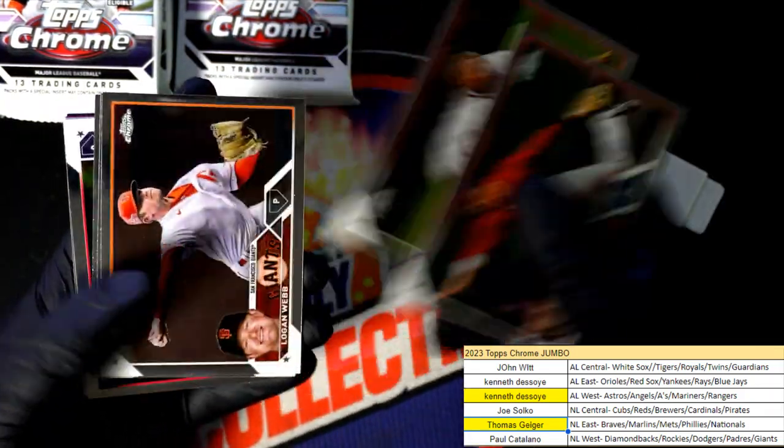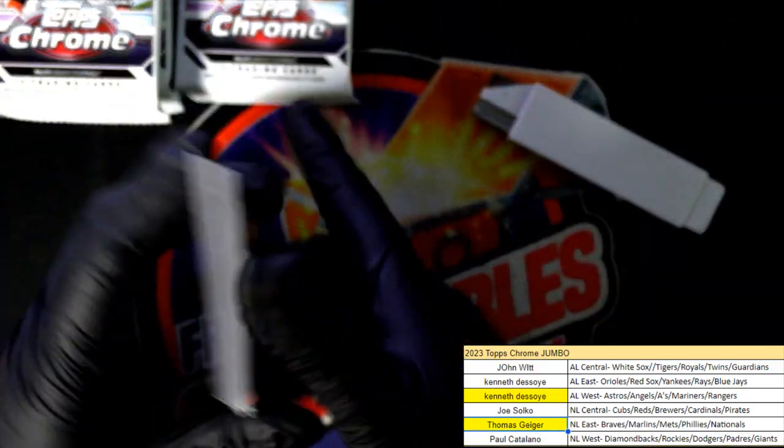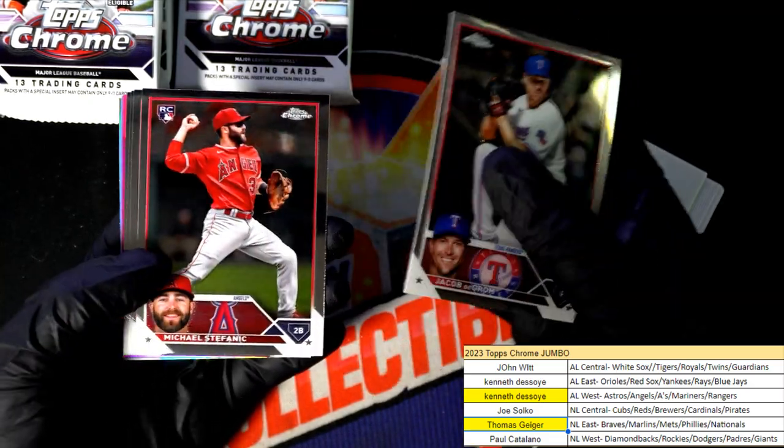One more autograph left in the box break. Hopefully we just see some big one of one, like a rookie radiator or a sub-zero parallel. There's some big inserts to get, and so it's not just about autographs in here.